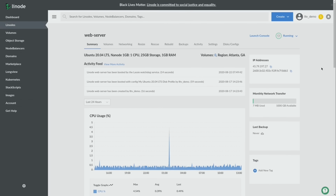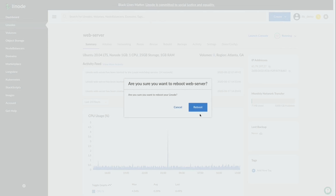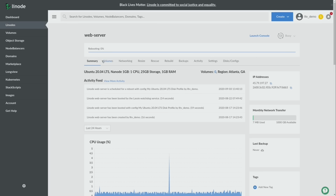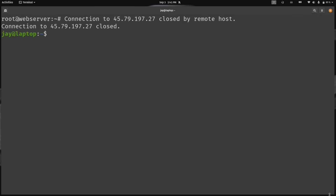If we go up here to the dashboard, where it shows running, we can go ahead and drop this down, and then we can click on reboot. Click reboot again. Then up here we get a progress bar that's going to show us the progress of the reboot. So we simply wait for the Linode to come back up, and then we can reconnect and continue on. All right, we should be back up and running, so we should be able to reconnect.